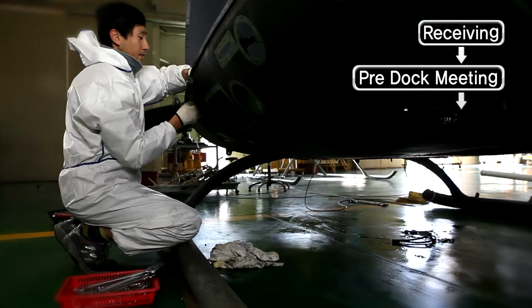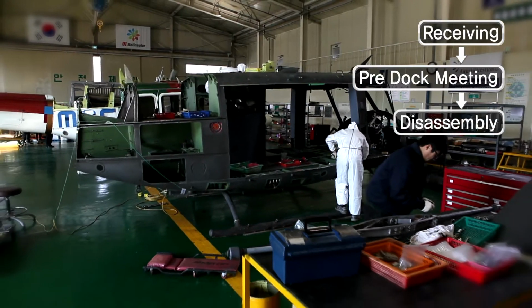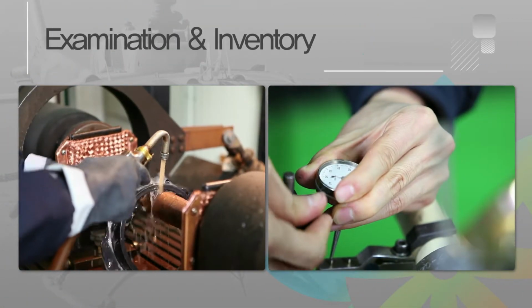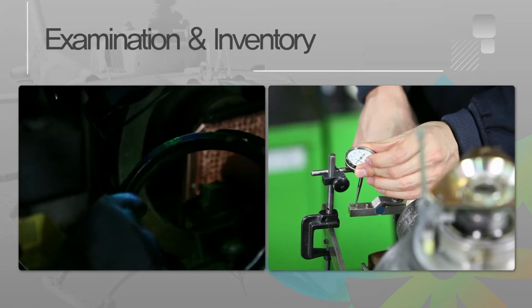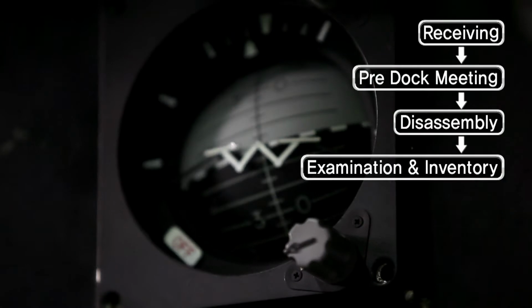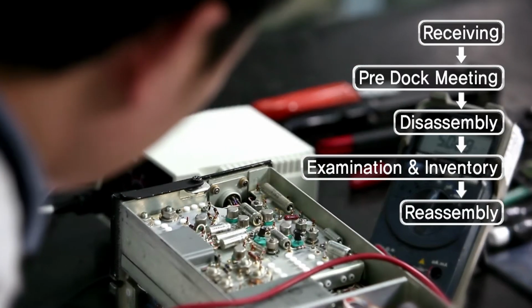When the inspection is completed, mechanics from each team begin the disassembly process. After disassembly, E&I examination and inventory is performed. Based on the E&I results, the necessary parts are purchased and the repair of parts is carried out.